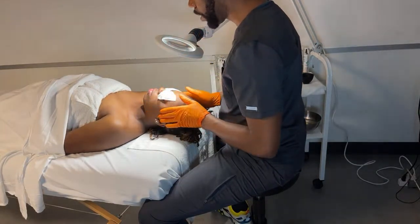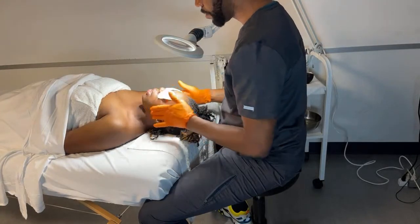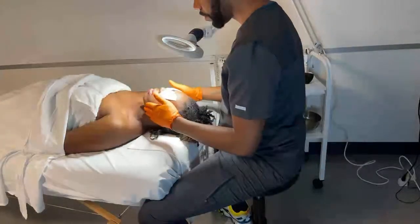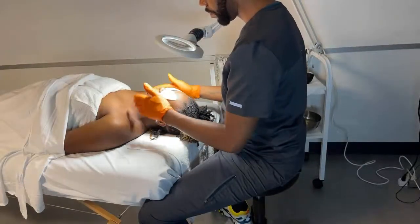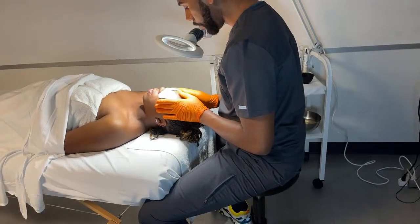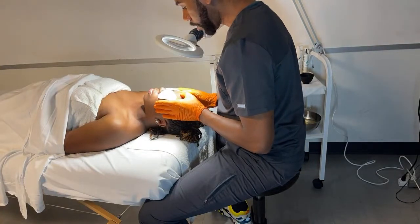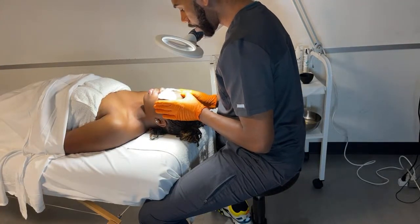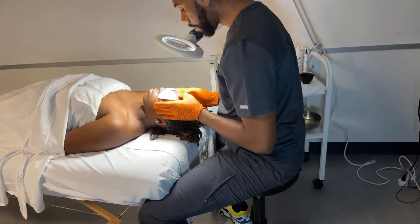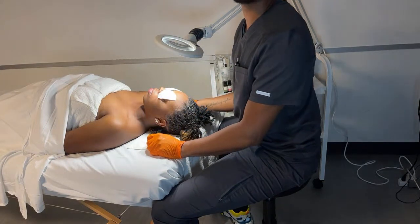Is there anything that you would like to see visibly improved about your skin today? Like you said, I do have dry skin, so I just want my skin to look more hydrated, and then my nose area, how I have a bumpy nose, I would like for it to smoothen out. Okay, so texture and hydration. So texture and hydration is the goal of this facial today.